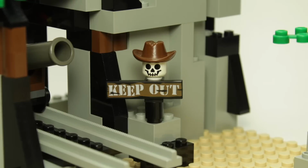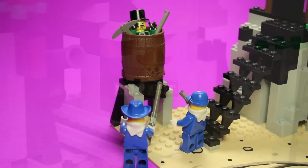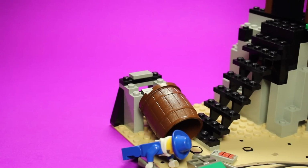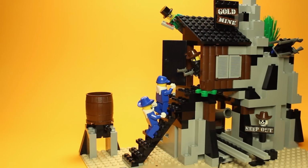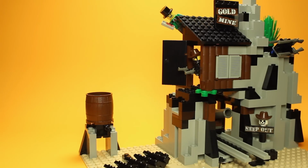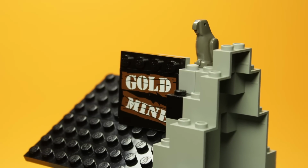In addition to the features already discussed, there are still more. This stout water tower can be toppled, spilling any contents onto the ground below. If explosive ordnance is to be used, this staircase makes for a tempting target, easily lifted and removed after being blown up. The rooftop houses yet another play feature.